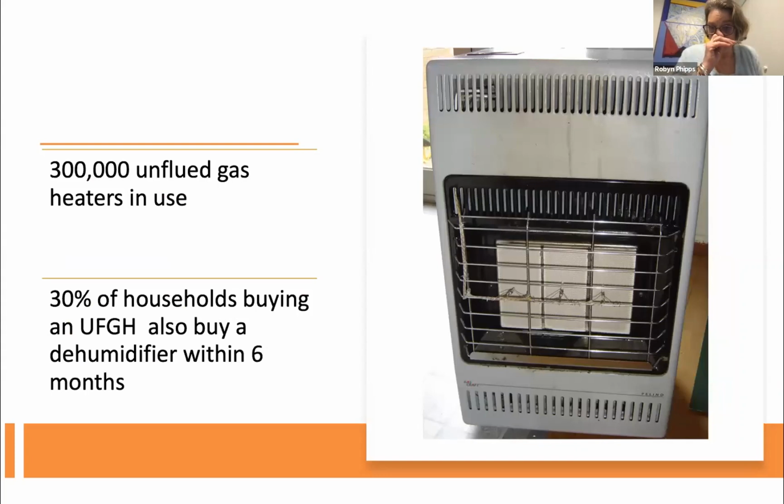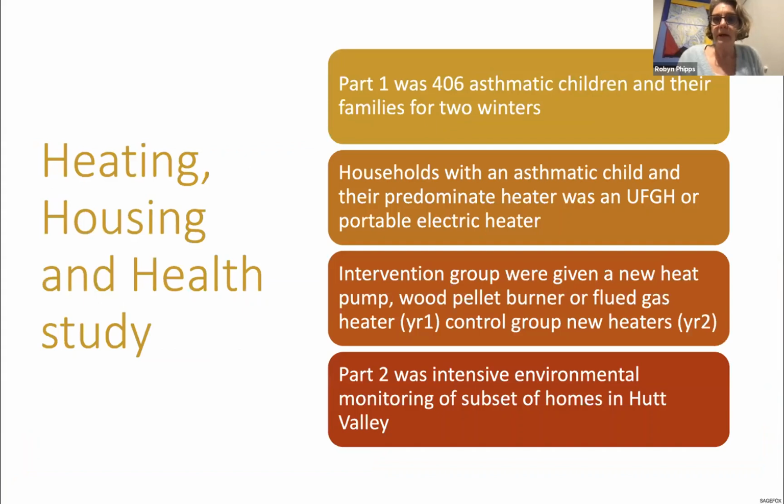We used a very similar methodology to the insulation study for the heating study. In this, we enrolled 406 homes where there was an asthmatic child. These homes had an unflued gas heater or a small portable electric heater. We enrolled them into a study where half the homes were given a brand new heater, either a heat pump, a flued gas heater, or a wood pellet burner, and the other homes were given one a year later. In this study, we did a subset of about 60 of these homes where we did some very intensive monitoring, looking at the environmental conditions in these homes.